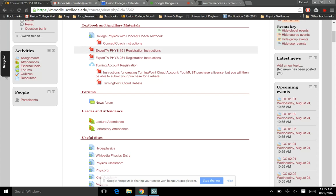You don't have to do this for every class, but one time you have to click this link here for Turning Account Registration, and you have to create an account, and you are going to have to pay the registration fee. And then you'll go down and click this Turning Point Cloud rebate to get back your registration fee. So you have to pay, but then you're going to get the money back. Everybody understand that?